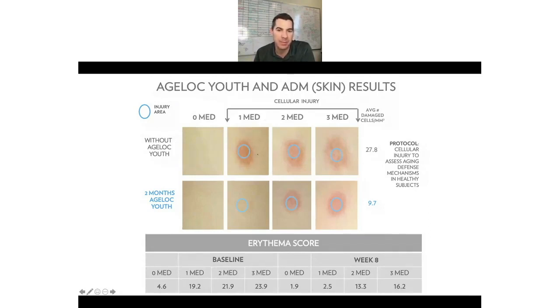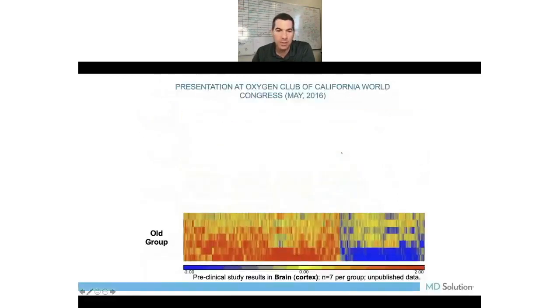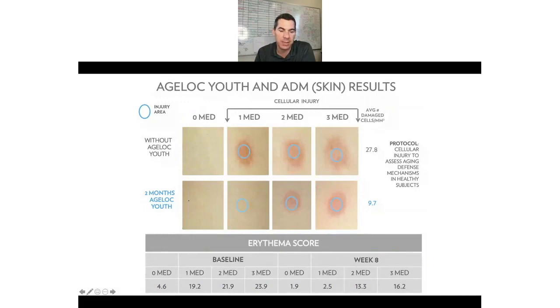So this is the minimum amount that caused redness. This is double that dose and triple the dose. And with the age-locked youth product in just 2 months, you can see that same level of radiation caused almost no damage and a significant reduction of about 70% in the higher doses. So not only is this decreasing UV damage and cell damage and DNA damage, but it's also dramatically decreasing inflammation. And we know that the skin is a very good model for looking at inflammation systemically.